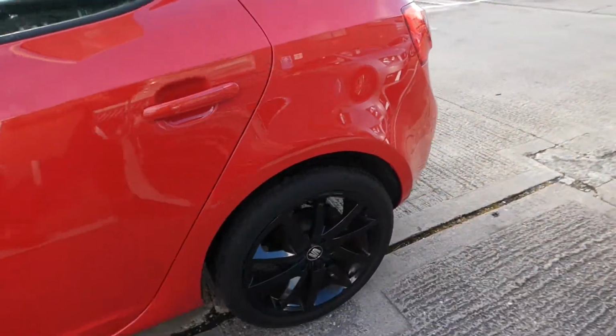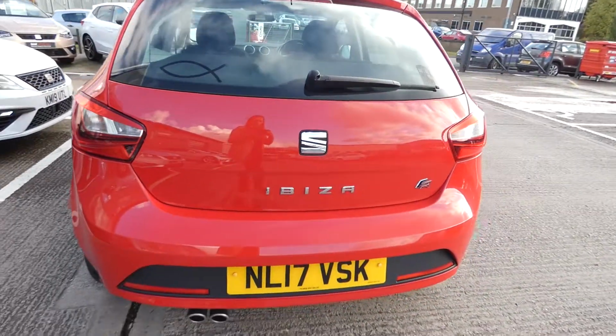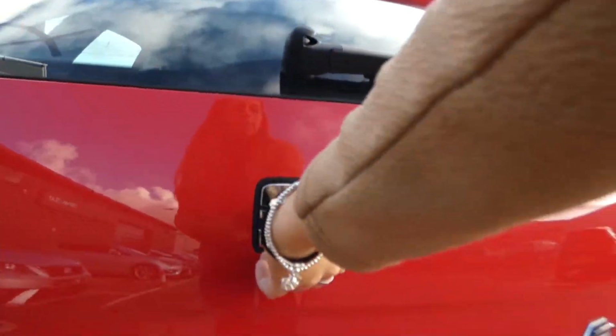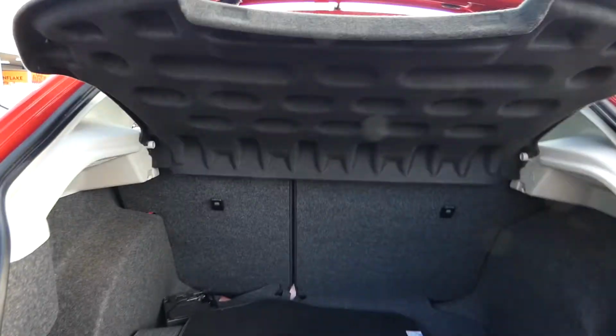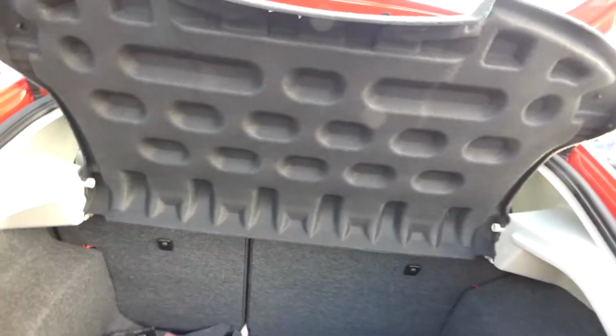just there, and it just looks really cool. Got the twin exhaust pipe on the back and the FR detailing again, and in the boot we have got the floor mats and quite a lot of space.